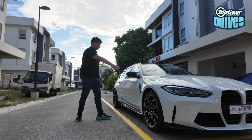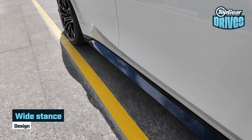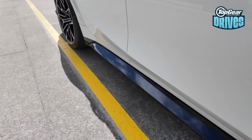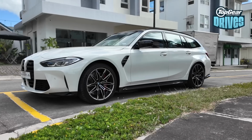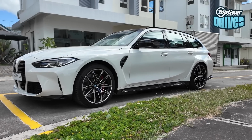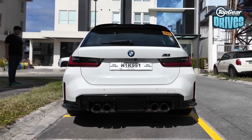And it shows. You've got really big wings here, you've got a nice haunch here, and I guess it's accentuated by a very nice black side skirt here. The side skirt and the black roof help to minimize the profile of the car, and it looks quite good from the side. And now we go to the back, which is honestly our favorite part of the car.